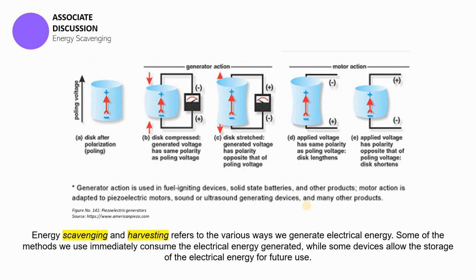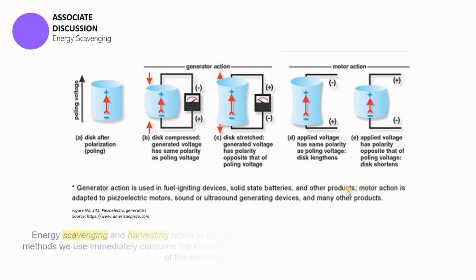Kumbaga, there is no need for the electrical energy to be stored anymore. And then, well, some naman, ayun nga, they allow the storage of the electrical energy for future use. Pero syempre, may mga diminishing na mga electrical energy, due to the storage.